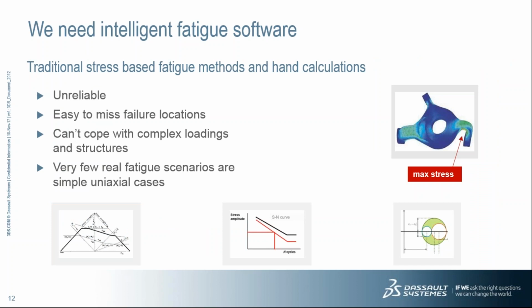In the traditional method, industries usually have an FE tool, but when it moves from FE analysis to predicting durability, or predicting the life, industries do not have a sophisticated tool. They have a spreadsheet of Simcodes, where they pick the locations and nodes, and there is a possibility of missing certain critical points or nodes on the component where it is prone to failure. So it is all unreliable and easy to miss the failure locations, and it cannot cope with complex loading and structures, as well as very few real fatigue scenarios or simple uniaxial cases.